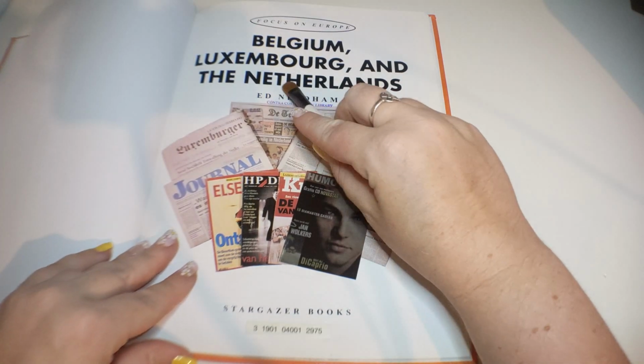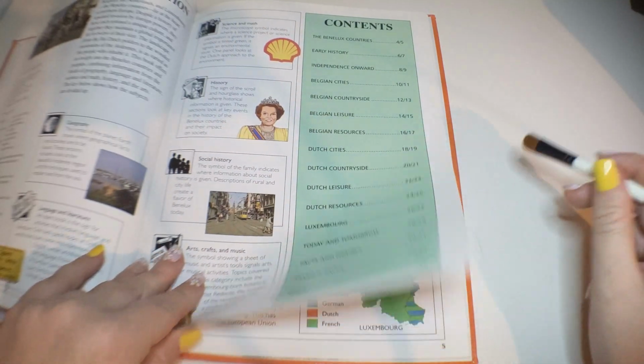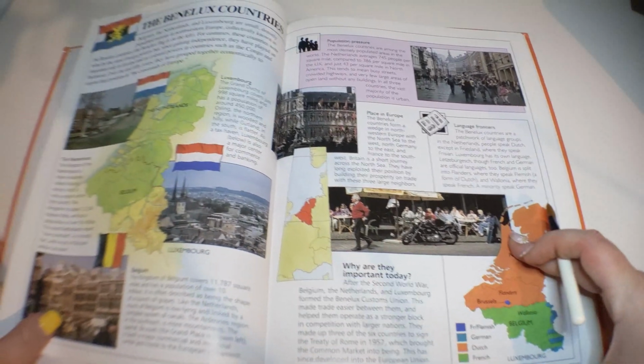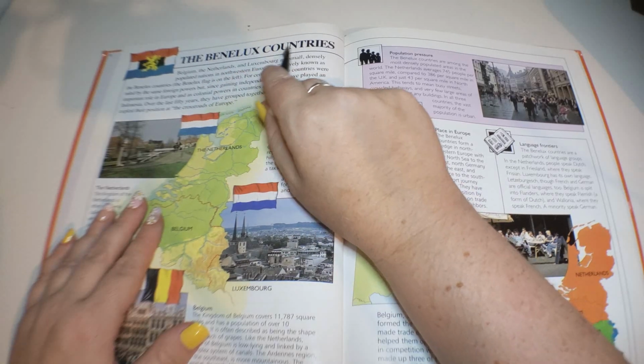Also, I am horrendous at pronouncing Dutch, so if I mispronounce something, please correct me if you know the correct pronunciation, because I'm hopeless at Dutch.